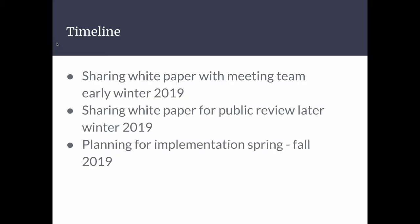So our next steps are sharing a white paper this winter with our meeting team initially for feedback. Once we get that feedback and incorporate it, we will share the white paper for public comment. So I would invite everybody attending here to look out for that. We would really welcome your feedback and your thoughts in this meeting, but also on the white paper once it's reviewed, and we will use that to plan for implementation.